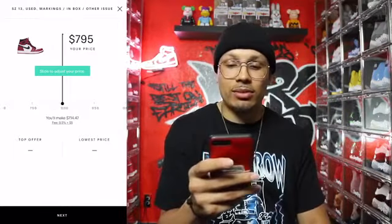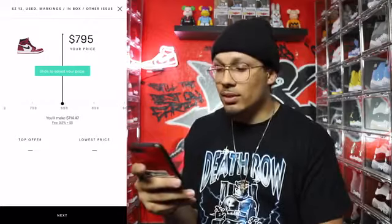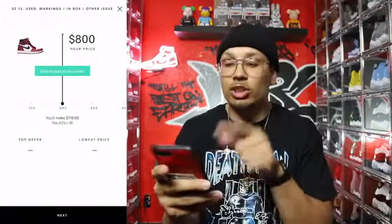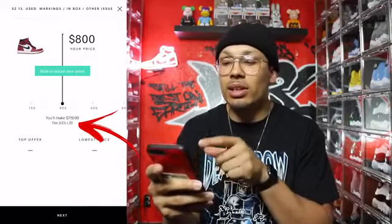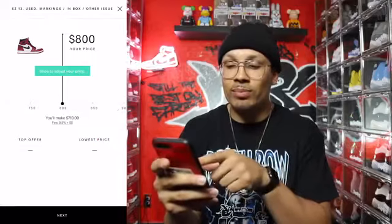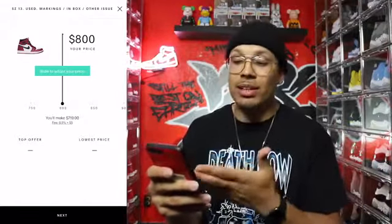Let's say we list it for $800, right? So this is going to give you an example. Here we go, right there. If you look at the screen, right underneath that it says you'll make $719, and that's after fees, which it shows you right there. $5 fee plus 9.5% for selling and everything like that. So if you list the sneaker for $800, your total payout is going to be $719.